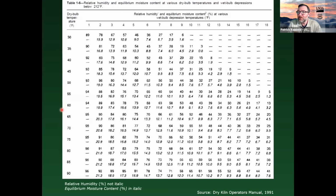So this is a commonly used chart within the dry kiln community. I have one here that is laminated. If we were to meet in person, we would all have these nice laminated sheets I could hand out, and we could work off those sheets. If you do start drying a lot of lumber, get yourself a full chart of relative humidity and equilibrium moisture content. Get it laminated and put it on your kiln chart wall so you can quickly reference these numbers.